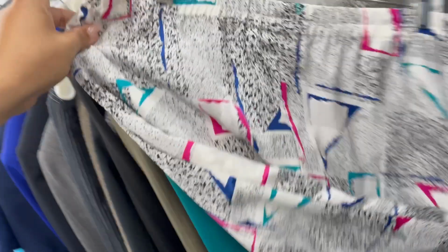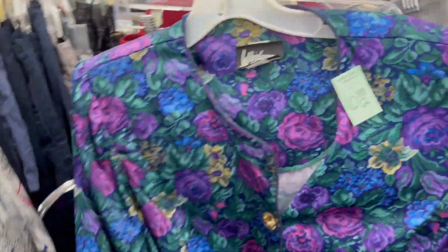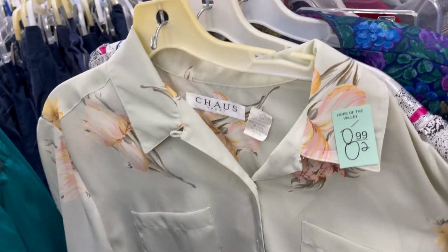I love coming across vintage prints like this, but the elastic in the waist was destroyed. And they did have a few other really cool vintage sets, but none of them were my size, so I just ended up passing on all of them.